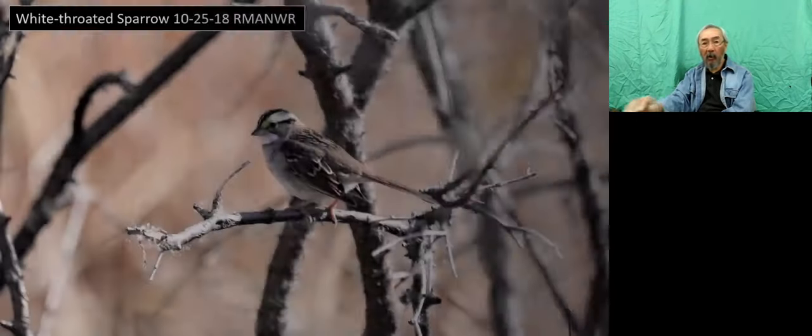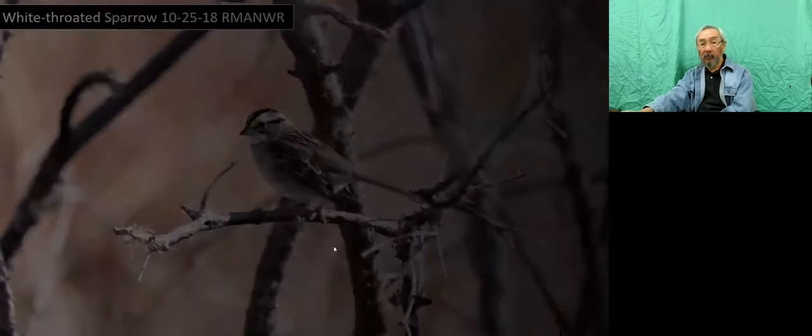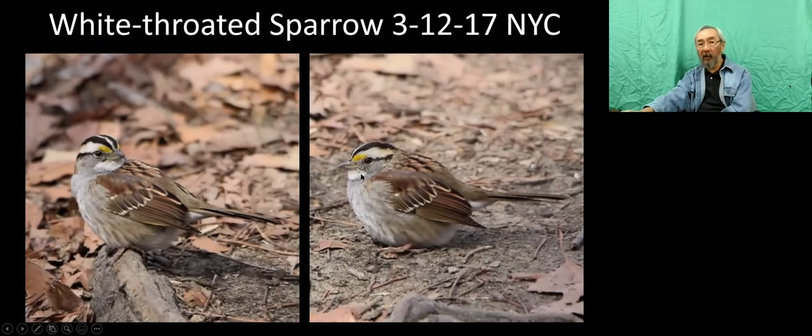Our next bird here is the white-throated sparrow. And I think the next four birds are the birds that we saw in September of this year. This bird, as you can see from the date, I saw two years ago, and this was photographed at the Rocky Mountain Arsenal. At first glance, this bird looks like the white-crowned sparrow, but on closer inspection, it has a white throat, and it has the yellow spot above the eye. Otherwise, it does look like a white-crowned sparrow.